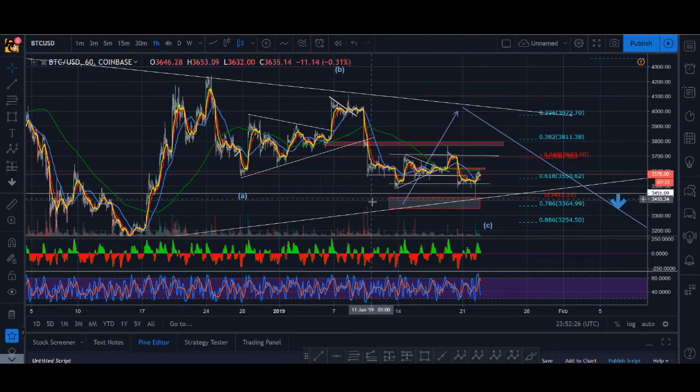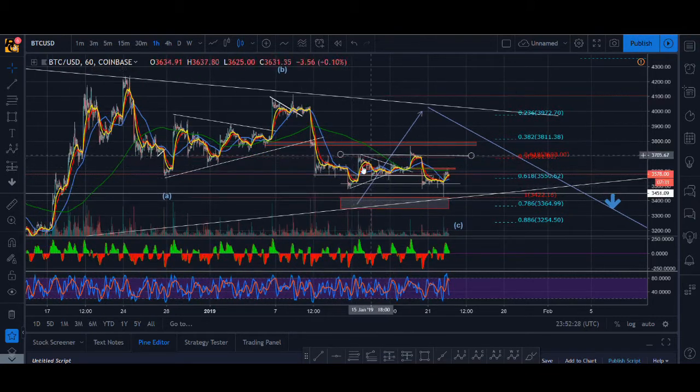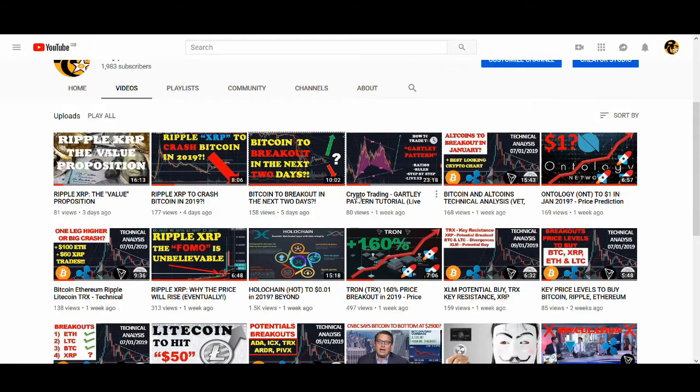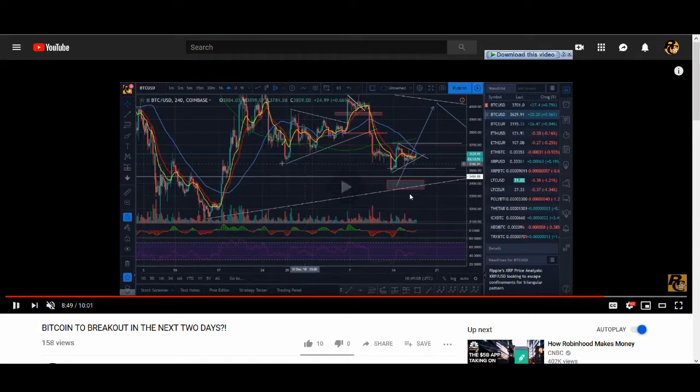So, guys, in my previous videos, I talked about how I wasn't convinced about this price action. I was looking for a little more spike down, and I'd buy around this box. And it's not a box that I've just drawn now. If you've watched my previous video about the Gartley pattern or Bitcoin breaking out in the next 2 days, I talked about this being the box that I will be looking to buy.